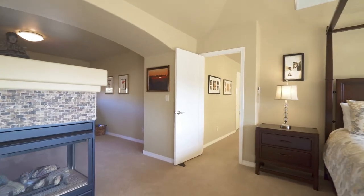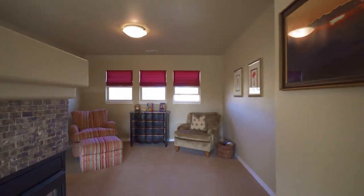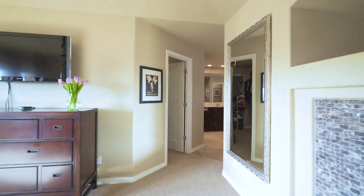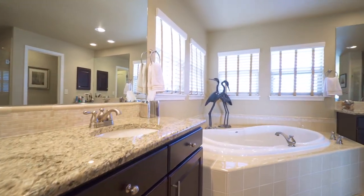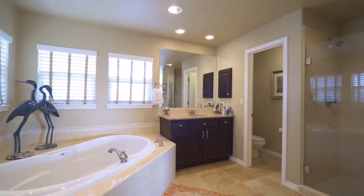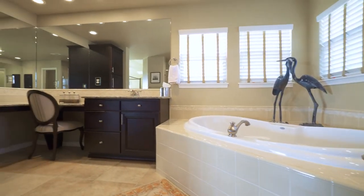The upstairs master retreat exudes coziness with all the modern day needs, including a private sitting area with 2-sided fireplace and coved ceilings. His and her sinks, large soaking tub, huge walk-in closet, and tile accents make for a spa-like experience.